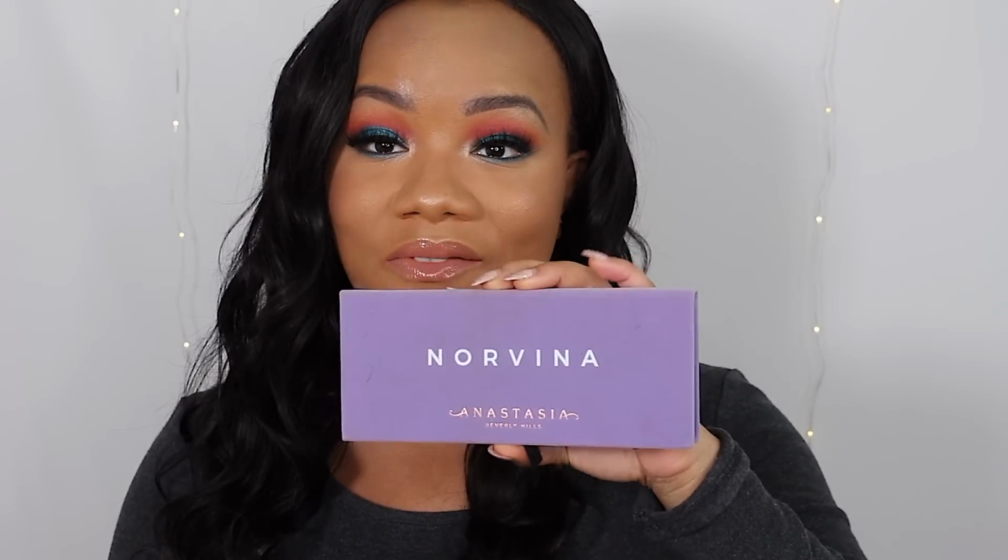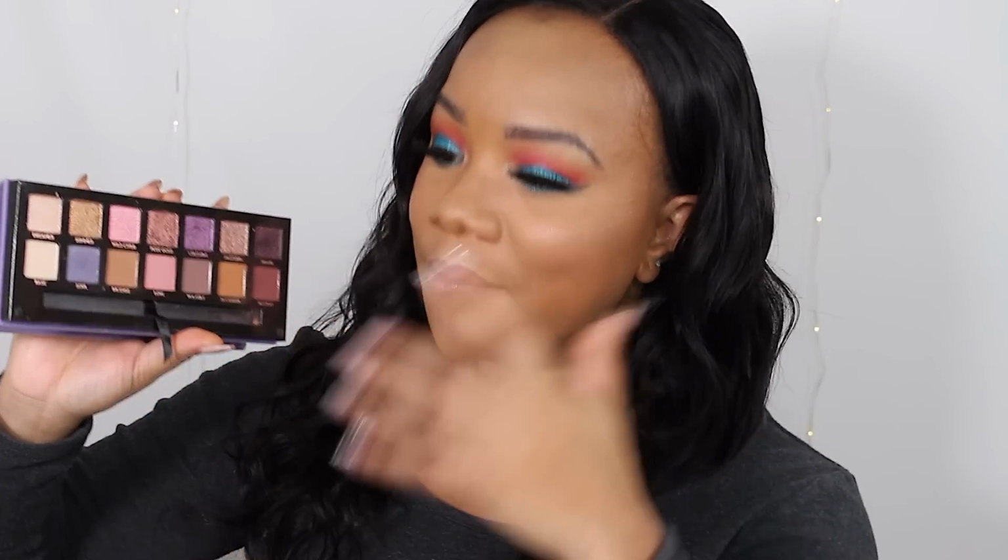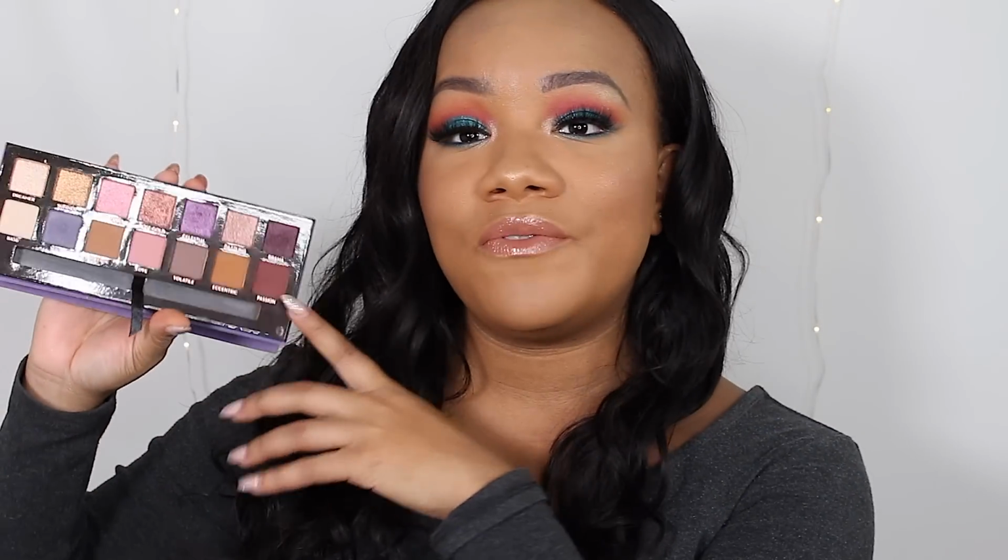The next palette that I want to share is the Norvina palette. This is one that I kind of got into as soon as I got the palette, and then I put it down and I never picked it back up. So I decided to pick it back up this month, and I'm so happy I did. I feel like I'll be using it a lot in the next few coming months because of how beautiful and springy the shades are.